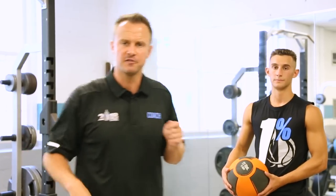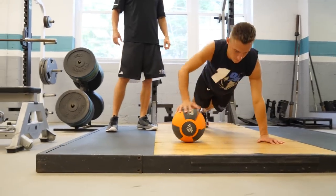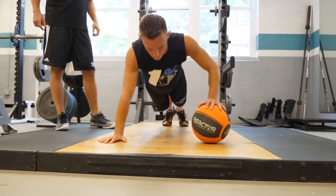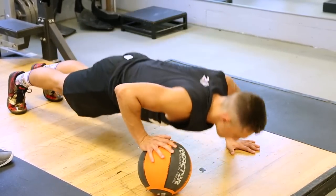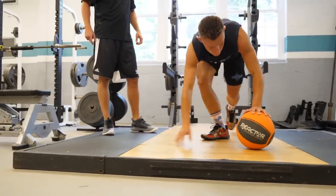And our last variation will be the same thing, except we'll alternate the ball in between each rep. So we'll do an uneven push-up on the right, roll it over, uneven push-up on the left. We'll go back and forth for 8 reps. Excellent. Well, that's terrific. Excellent job.